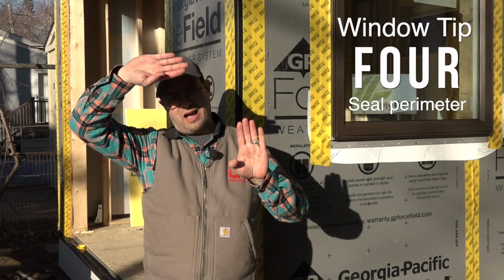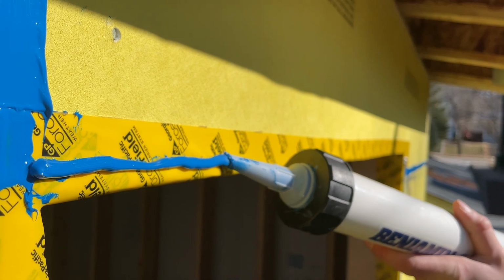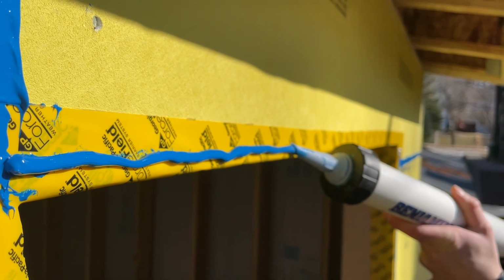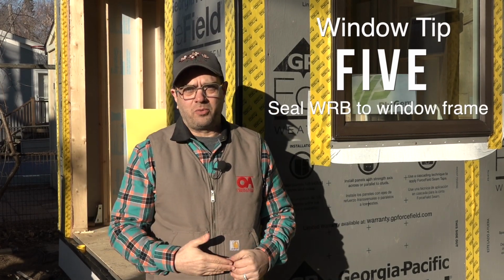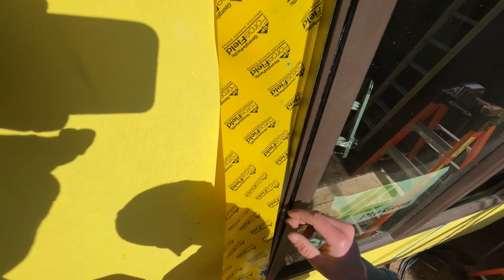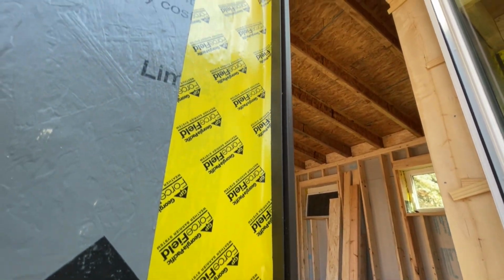The fourth thing is we apply a bead of sealant to the outside of the opening on 3 sides, the 2 sides and the top, not the bottom. When we set the window, that flashing flange or nailing flange is going to seat itself in that adhesive, giving us a good seal on the back side of that flange. 5. When we go to seal the face of the window, we're going to use our flashing tapes, and we're going to go from the sheathing over that flange and onto the frame of the unit itself.